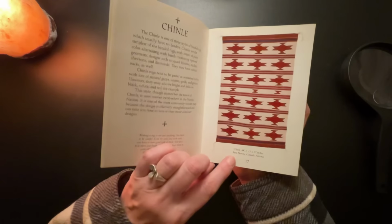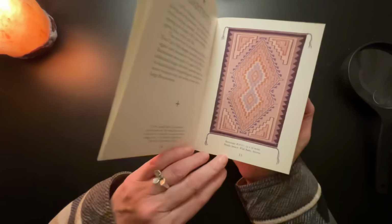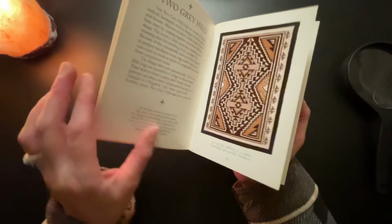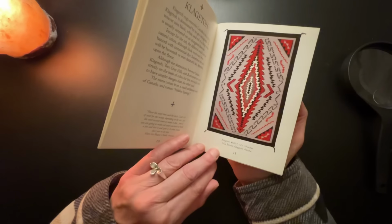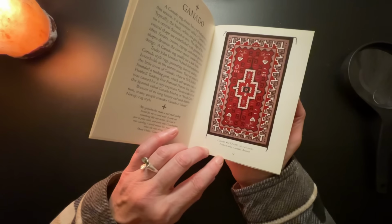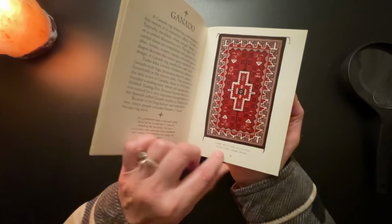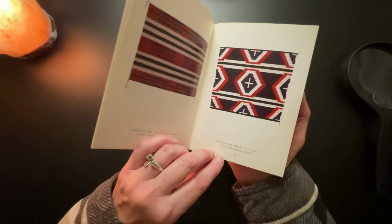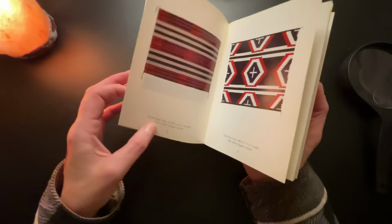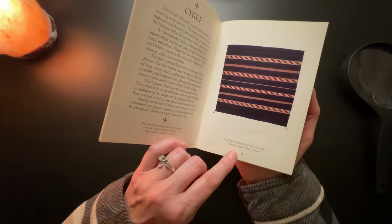Interesting. This rug is by Irene Harvey. Wait, are these rugs all made by women? Brenda Spencer, Marilyn John, May Benelli, Evelyn Curley. Okay, this name is definitely familiar. Nellie Smith, Evelyn Curley. Okay, she must be a huge presence because I knew that name. Okay, Evelyn Curley. Catherine Yazzie.